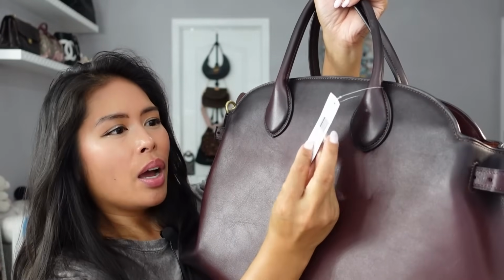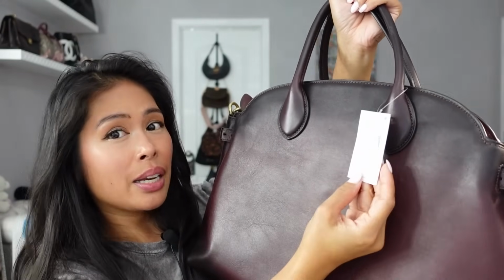I still have the tag on here. By the way, this bag retails for $695. I posted it to my community tab and my Instagram stories when this dropped in this new size. This is the larger size that's readily available. It also comes in the 48, which is even bigger, but that was very limited. It was like a runway piece and they didn't produce a lot.